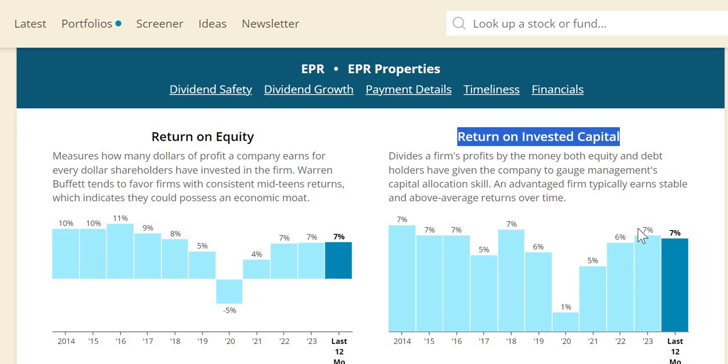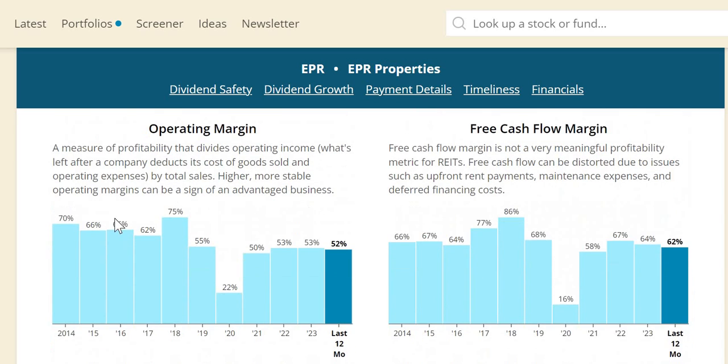Last few years, in fact, around 5 to 7%. So right there at the upper end of what we want to see for REITs, and even better as we can see in 2023. Operating margin, so what we like to see is very strong operating margin rates for REITs. What we do know is some operational inefficiency as the rates have started to come down. Nonetheless, the last 3 years in the 50s still looks very healthy.